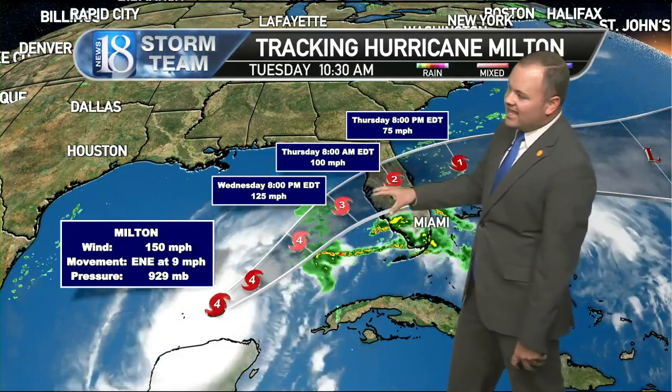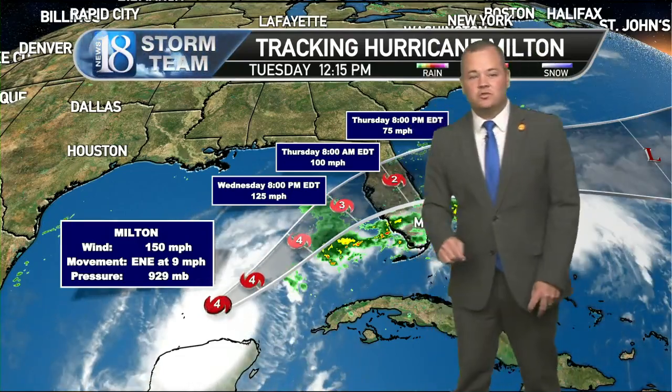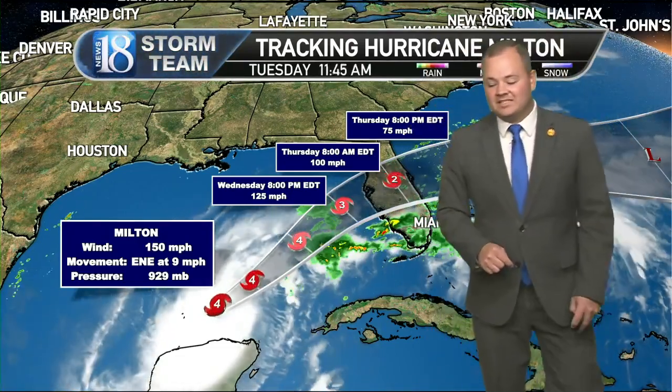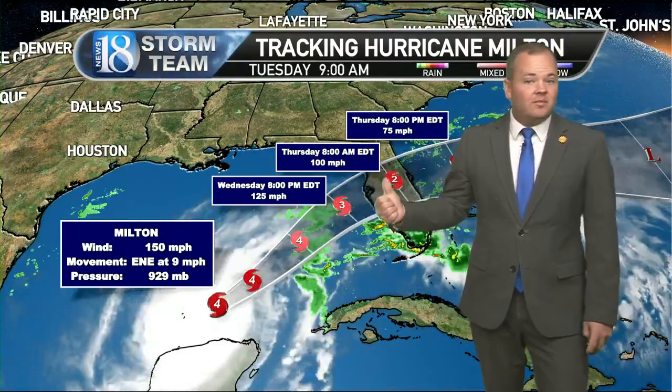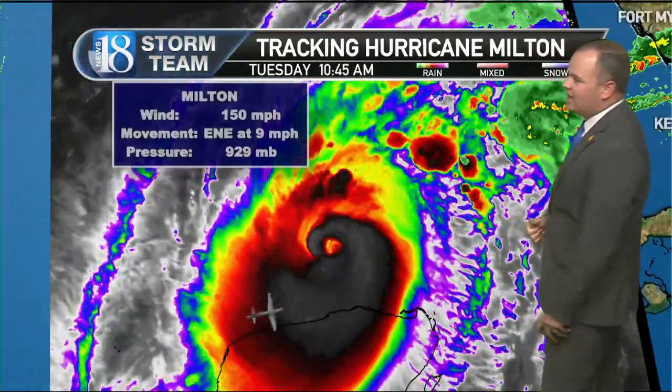And they're looking at about 10 to 15 feet storm surge. Very historical storm surge there, potentially there in Tampa. Likely there by Thursday, very early in the morning. We'll dive more into timing here in just a few minutes.